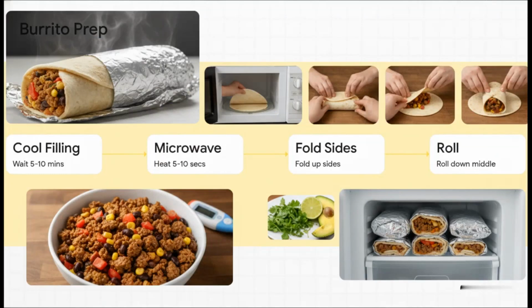But guys, the real magic here is in the assembly. Let's break down this foolproof burrito folding method. Step 1 is the absolute most important part. You literally must let the cooked filling cool for 5 to 10 minutes. If you skip this step, the steam is going to completely break your beautiful tortilla.